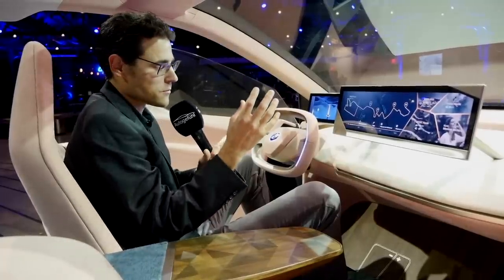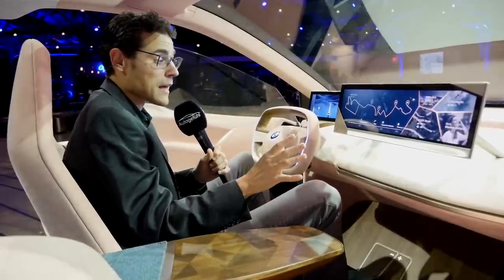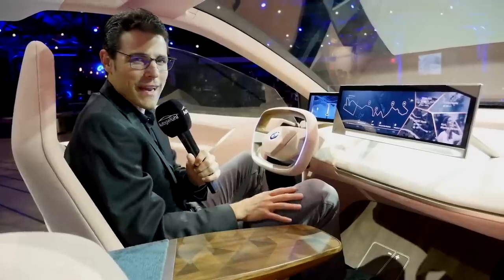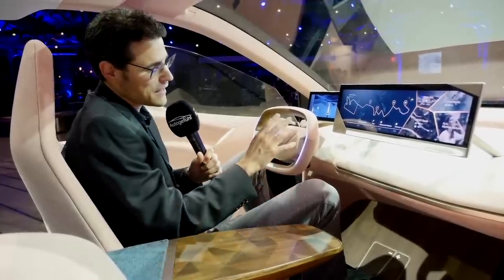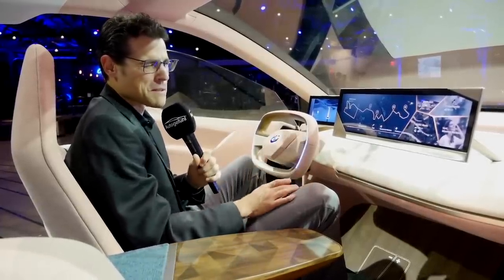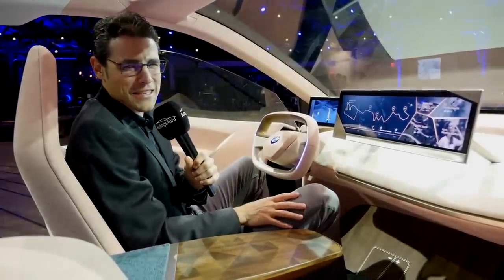The most complete autonomous level would be then totally without a steering wheel. What do you think? Would you actually buy a car without a steering wheel? Or do you think even if it can drive autonomously, you still want to have something to hold on? At the moment, I still think so.